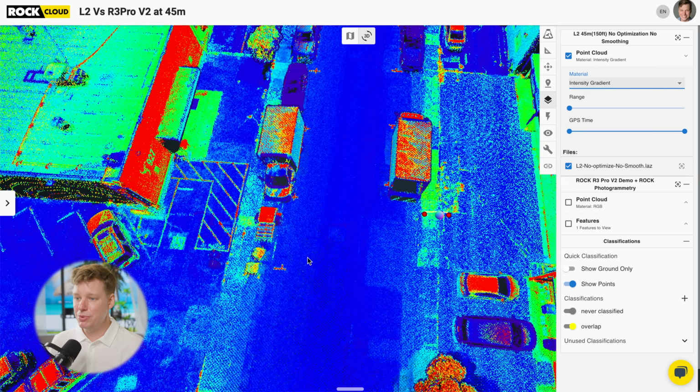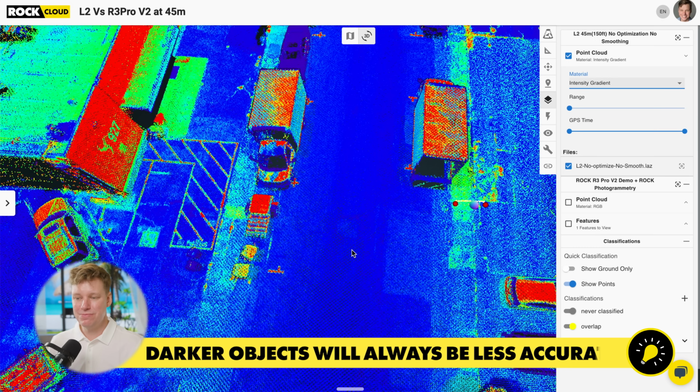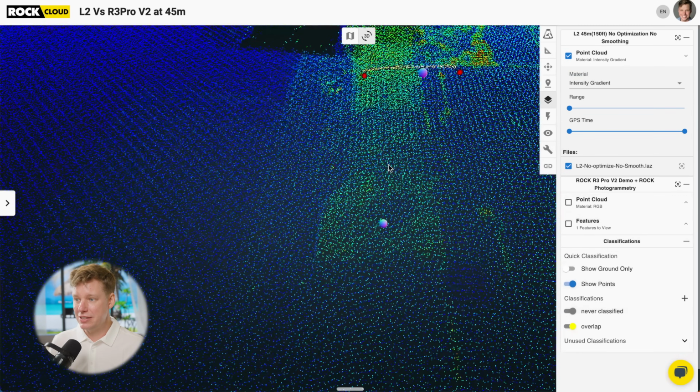And so what we expect to see is that things that are red would be a little bit more accurate than things that are blue, just because of how the uncertainty with less light makes the measurement less precise. That's just an always thing. So darker things will just be less accurate inherently because of the way LiDAR systems all work. So let's come over here and look at the sidewalk.